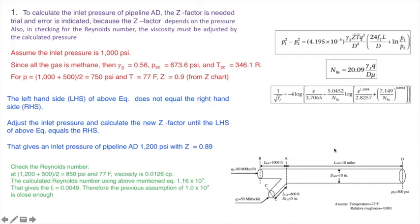Now at this 850 psi and 77 Fahrenheit, the viscosity can be calculated from the viscosity chart or other empirical relationships that we have discussed in previous classes, where you see that the viscosity is found to be 0.0126 centipoise. Now using this equation shown here for Reynolds number, which is 20.09 gamma g q upon d and mu, all these values are known, only the viscosity we have just calculated from various charts, which is 0.01266. We put this value and we found that this Reynolds number is coming to be 1.16 into 10 power 7, which is closer to the value of Reynolds number that we have assumed, right? So therefore, the pressure at A is found to be 1200 psi.